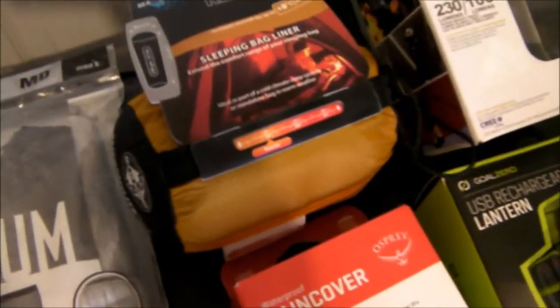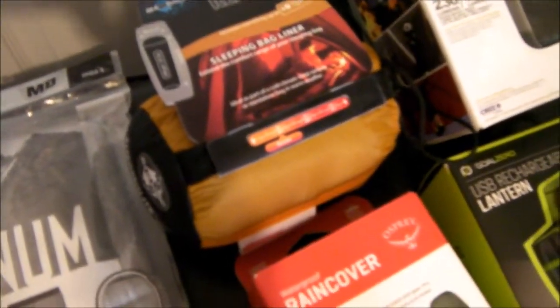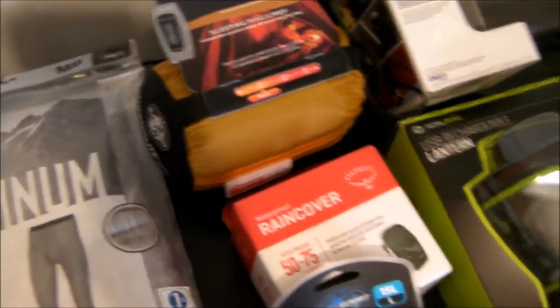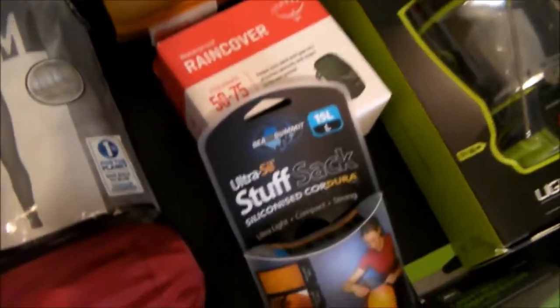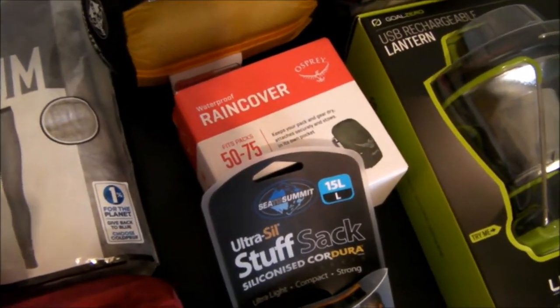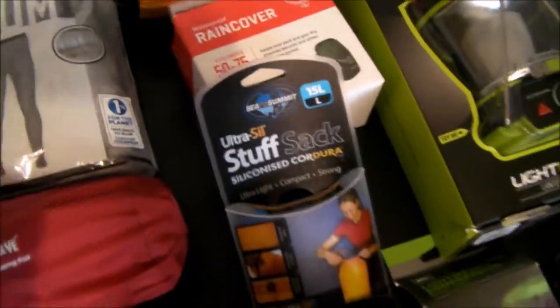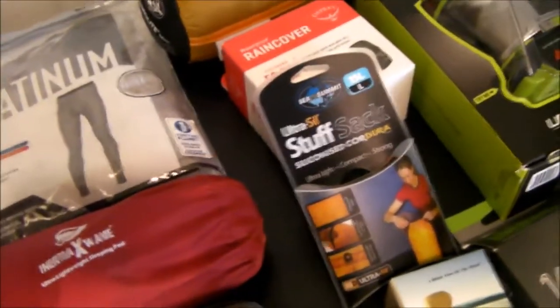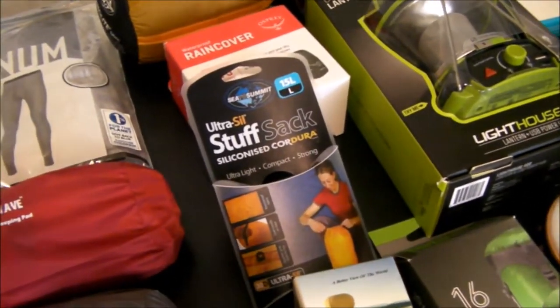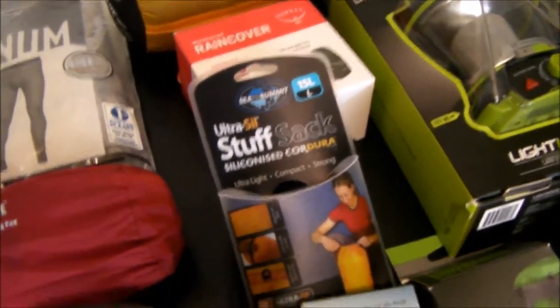Then we have the Sea to Summit Thermalite Reactor Liner, 14 degree Fahrenheit warmth. And then we have the Osprey Waterproof Rain Cover, large, 50 to 75 liters, for those who really like to keep the outside of their pack dry as much as they like the inside of their pack and all their stuff to stay dry.